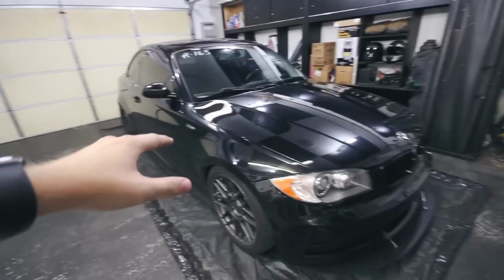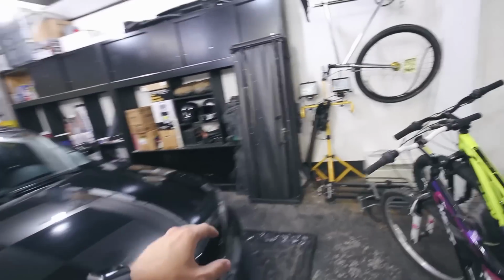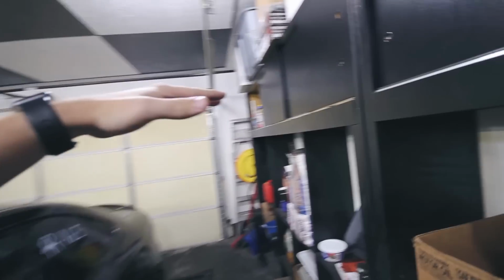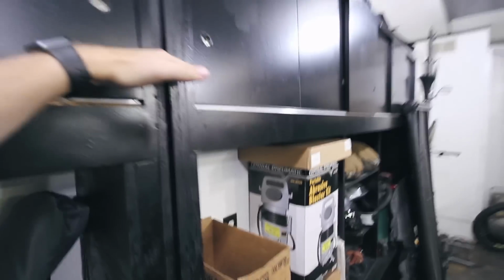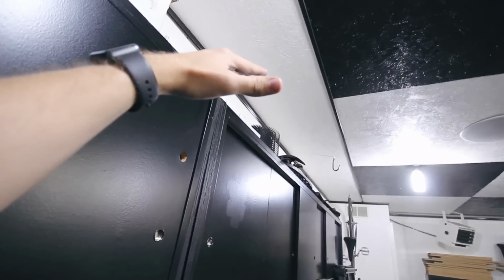One thing, you know what, I'm just gonna go talk about it now. I'm thinking about potentially putting a lift in here. Max Jacks offers a smaller one, I think the posts themselves go up to about this tall. So you can raise it all the way up to the garage height ceiling. This is only 9 feet, so that's kind of the only limiting factor of this garage.